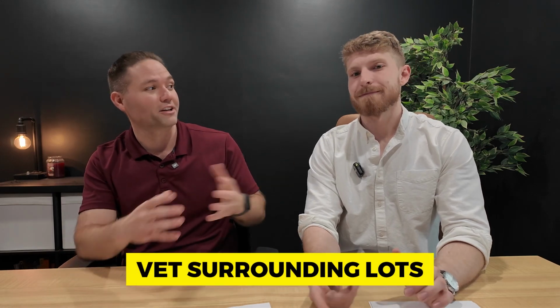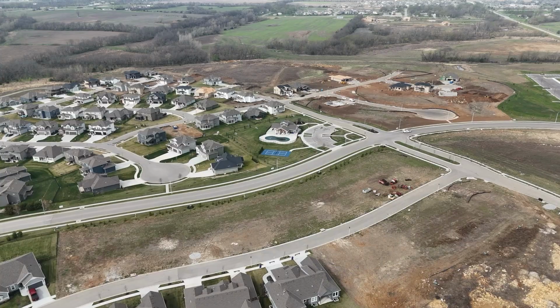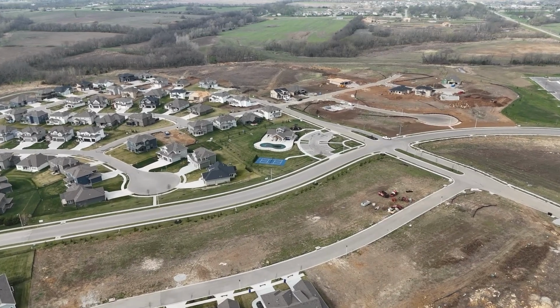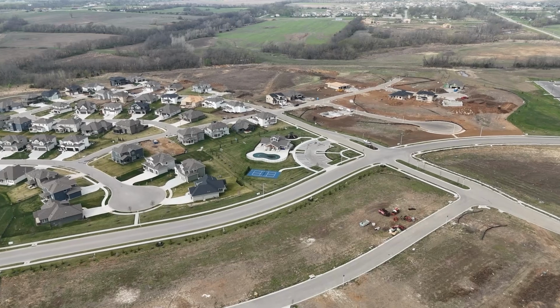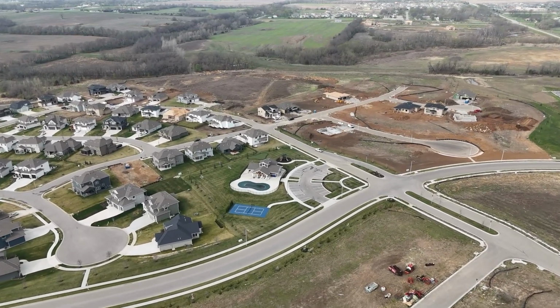And then we like to try and vet the lots as well with the on-site agents and find out what's been going on in that community. Yep. So we want to look at everything that has been built near that lot you plan to build on or buy a home near. That way we can get a better idea. What cost did they run into? Was it undiggable rock? Was it diggable rock? Was it unstable dirt? Did they have to pier? How many piers did they have to use?